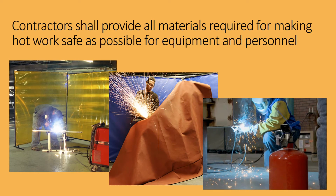Contractors shall provide all materials required for making hot work as safe as possible for equipment and personnel. Use of welding blankets, spark catching barriers, and barriers to protect personnel from eye damage is required. Fire extinguishers shall be in good working order, staged and ready at all times. A trained fire watch person shall be stationed at each hot work location.